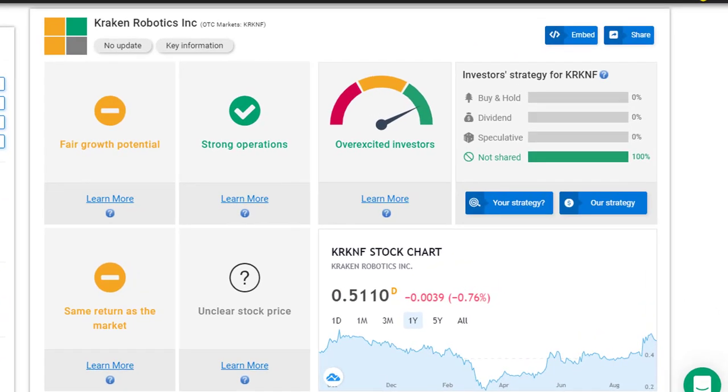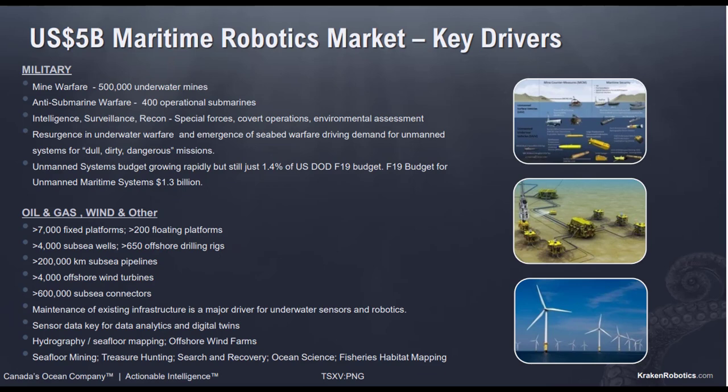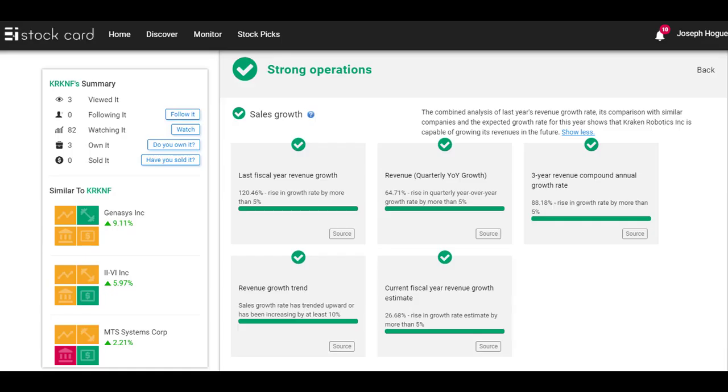First on our penny stocks list is Kraken Robotics, ticker KRKNF, a $73 million maker of underwater sensors and robotics for the military and industrial sectors. And now while the oil and gas segment has been pretty weak lately, the military and some of these other segments have really driven sales for the company and could be a $5 billion market. Revenue has grown at an 88% annualized pace over the last 3 years, with the company booking 26% sales growth even in the uncertainty of 2020.